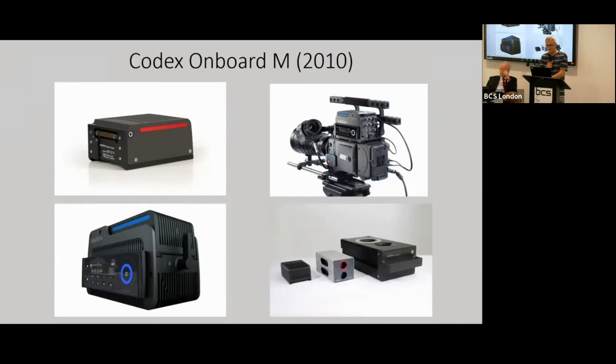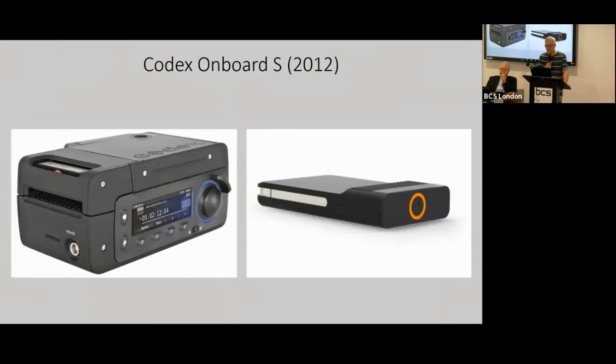So the Onboard S, another couple of years later, that was really just the repackaging of the Onboard M, but the main thing was it included this new capture drive, which used 1.8-inch SSDs, which were the new thing at that time. And it was capable of about 400 megabytes a second. It's about the size of a cigarette packet, that drive. And that's faster than one of those original Codex recorder drives.